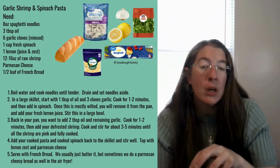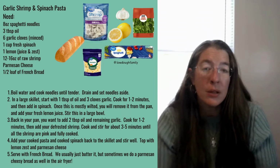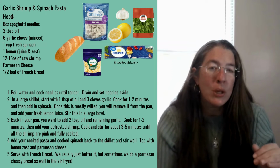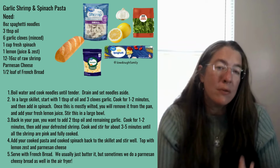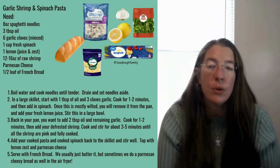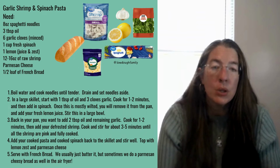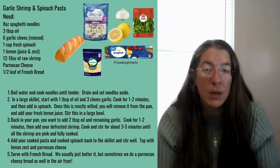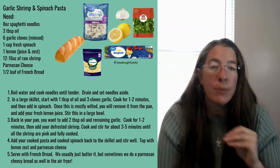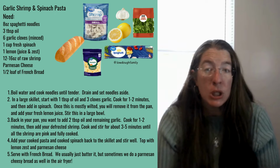So once you've got the spinach out of the pan, you put in a little bit more oil and the rest of your garlic, and then you throw your shrimp in. The shrimp is kind of a bluish gray color, and then once it fully cooks, it's that really pretty bright pink color. So once you see that pink color, you know that they're fully cooked. Now, once they're fully cooked, we're going to add the pasta to the pan, and we're going to add our cooked spinach back to the pan. And then I stir that really well, and then I like to top it with some lemon zest from the fresh lemon, and then some Parmesan cheese.